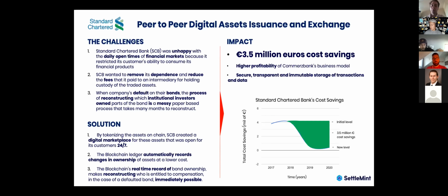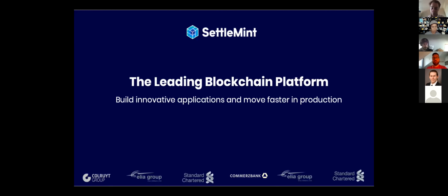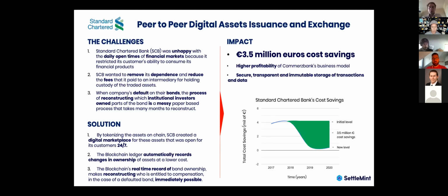And so this also enabled them to realize tremendous cost savings and improve the customer experience by giving their customers the opportunity to trade assets 24/7 instead of only when the exchanges were normally open. Yep, so these are just a few of the references that we have. Of course, if you'd like to learn more about specific references in other domains, then I'm happy to share that information. But at the moment, these are the ones that I've shared.